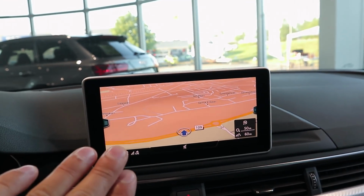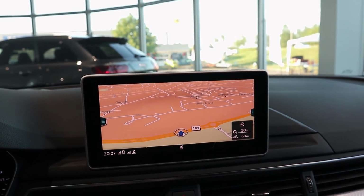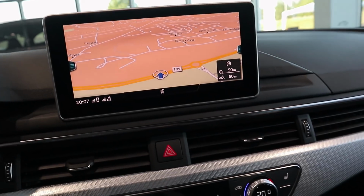So this really cool high definition screen sits up top of the dashboard, which is similar to the normal Audi A4.